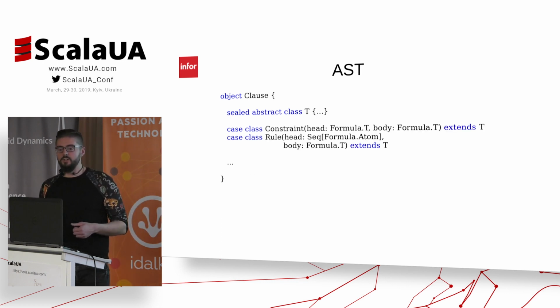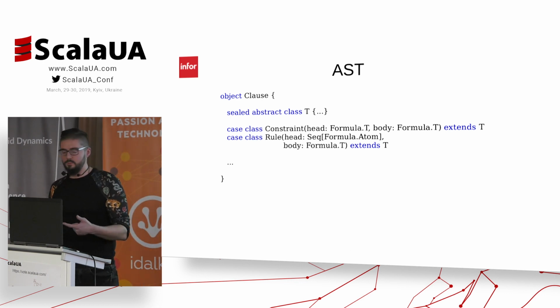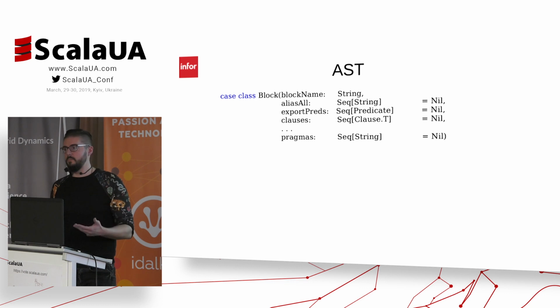And finally, for definitions, we have a constraint and we have a rule. Yeah, constraint was from left to right, rule was from right to left, and we had a head and body. Okay, so we have everything now, except the block. So our final concept, which just takes everything and groups everything, was this block. And block has a name, has the alias, the export clause, which you saw, the clauses, and these pragmas.